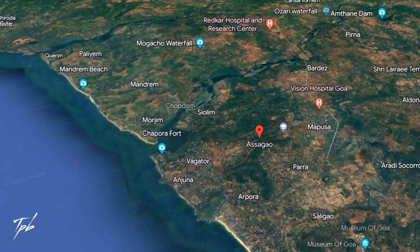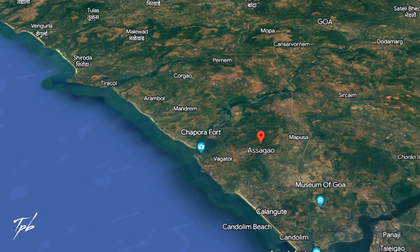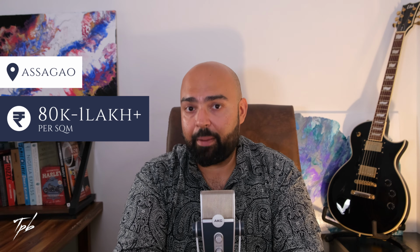Ironically, there are no beaches nearby. It doesn't give you a sea view. There's no river view, water view, or anything of the sort. The best you can hope for is a field view. But it still has the most expensive land rates in North Goa today, where land here can cost you anything from 80,000 rupees to 1 lakh plus.